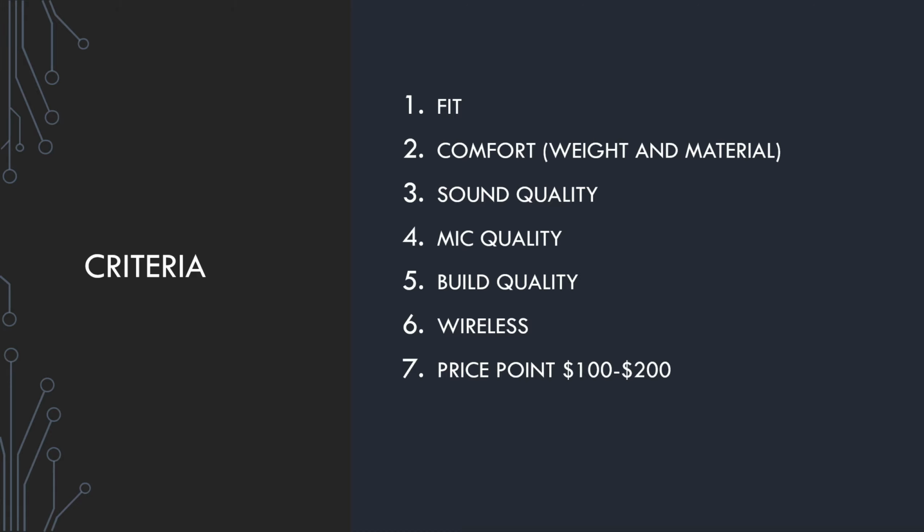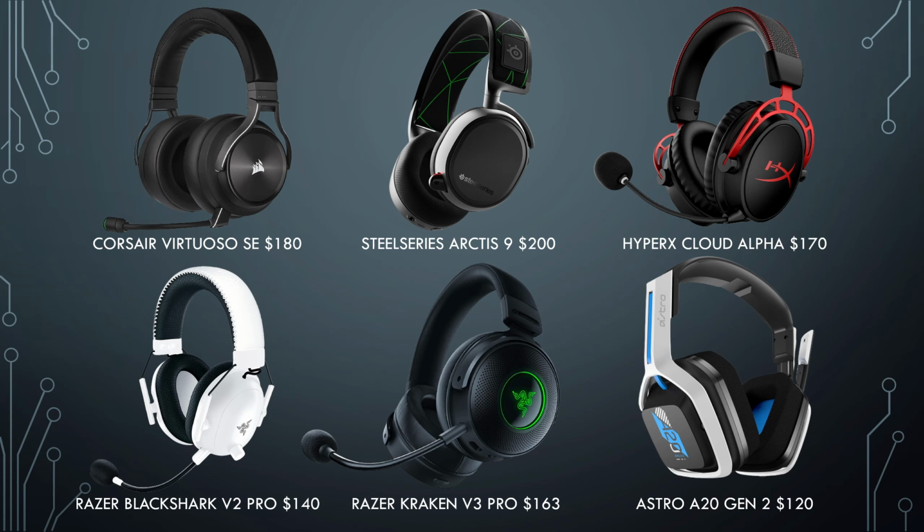So let's get into the headsets themselves that I've looked at. I have gone through 6 different headsets over the last 2 weeks or so, and these are the ones I've looked at. First off, in the top left corner is the Corsair Virtuoso SE, about $180. The Steel Series Arctis 9, that's $200, so right on the cusp of my budget. HyperX Cloud Alpha, about 170. The Razer Black Shark V2 Pro, that's 140. Razer Kraken V3 Pro, 163, and the Astro A20 Gen 2, that was $120.